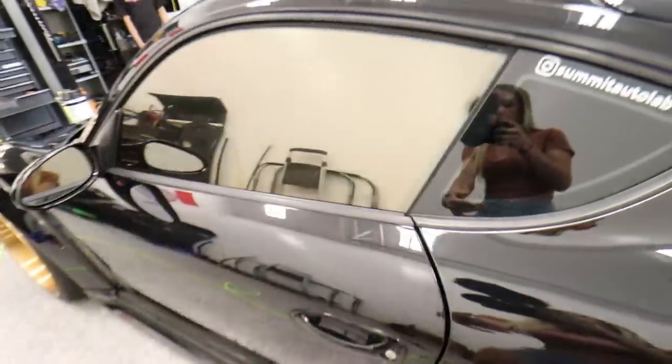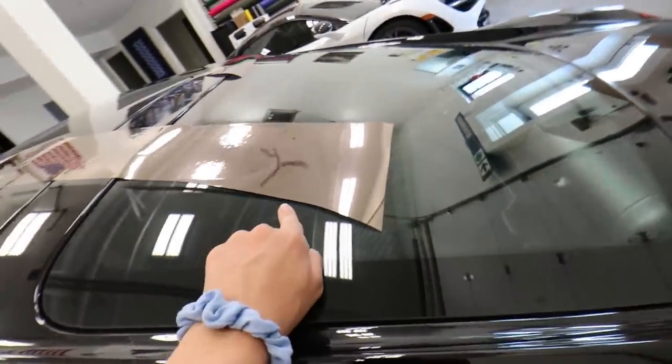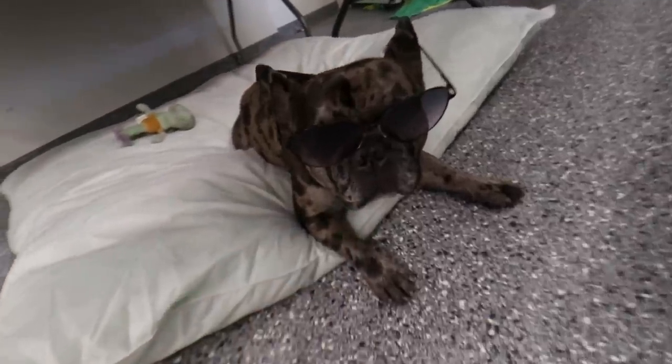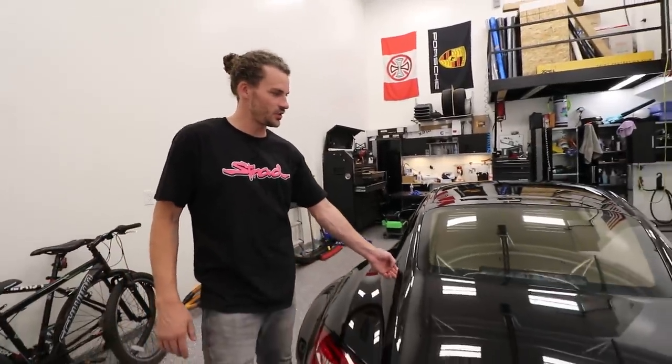Alright, so car's 50% done. Clayton still has to untint these and retint them, and then tint this back window, which I know isn't very fun. It's actually not very difficult. Oh wow, tinting when it's 85 degrees out is sweaty. Oh, it looks so dang good. We just finished the deck lid, which seems easy, but it's actually very hard.